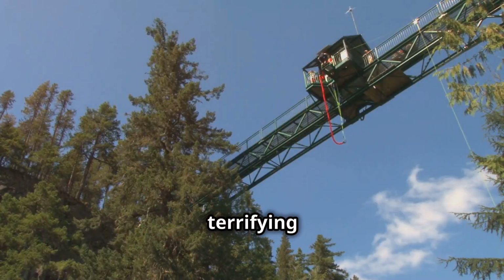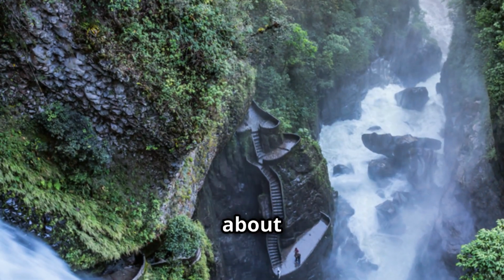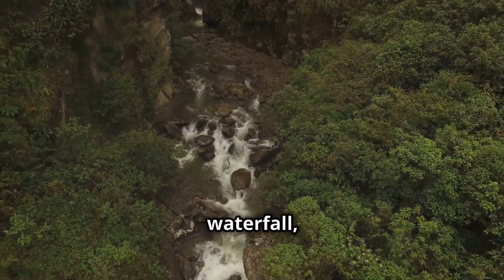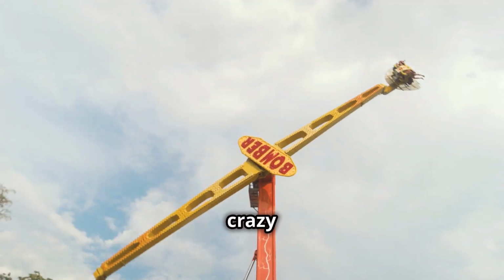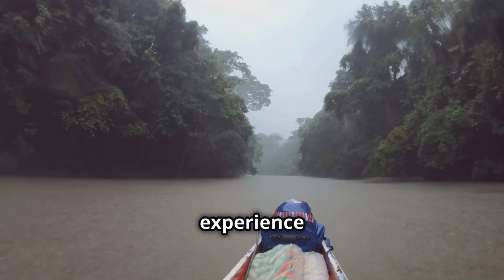It was the most terrifying and exhilarating experience of my life. Banos isn't just about adventure sports, it's also home to the Pailon del Diablo waterfall, one of the most impressive waterfalls I've ever seen. We even went on a crazy swing that swings out over the edge of a cliff. Banos was definitely an experience I'll never forget.